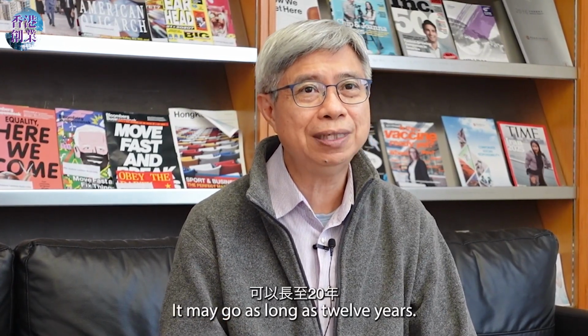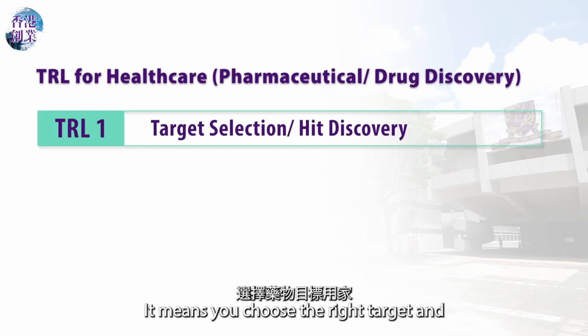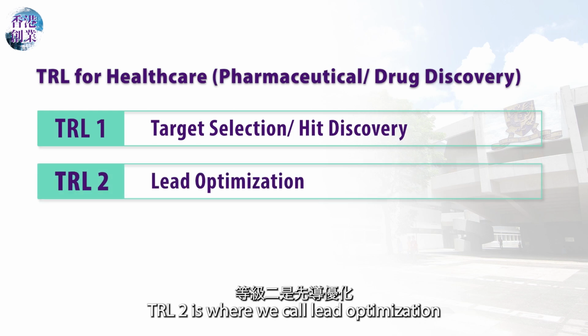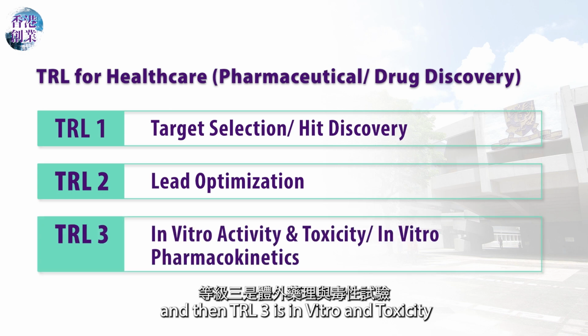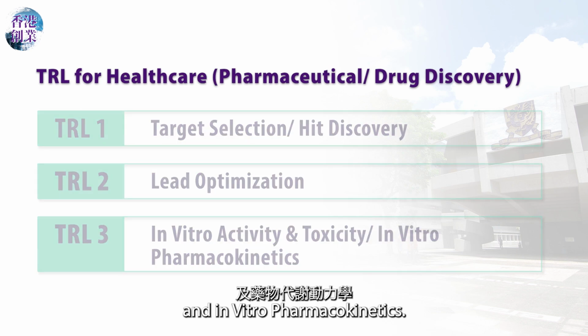So TRL 1 is where you talk about target selection. That means you choose the right target. And here is called hit discovery as well. TRL 2 is where we call lead optimization. And then TRL 3 is in vitro and toxicity and in vitro pharmacokinetics.